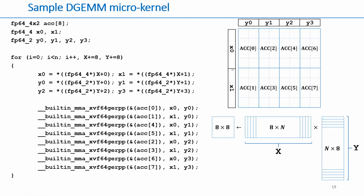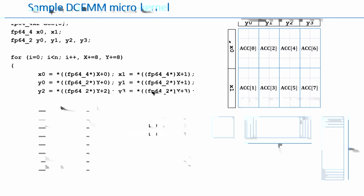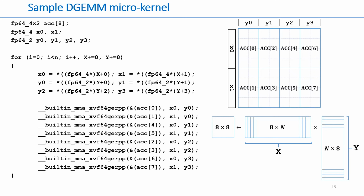And I can do an 8x8 outer product using 8 instructions. So my loop just goes through, fetching 2 double vectors for X, 4 single vectors for Y, and thus 8 4x2 outer products to simulate an 8x8 outer product.